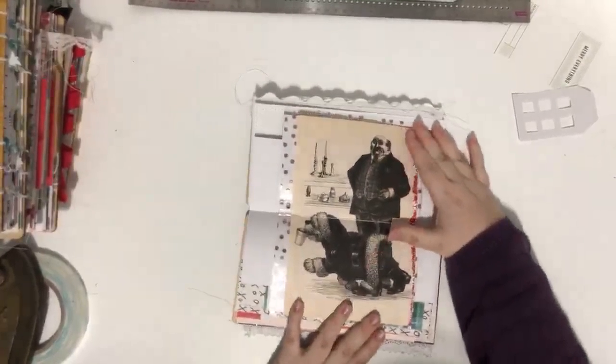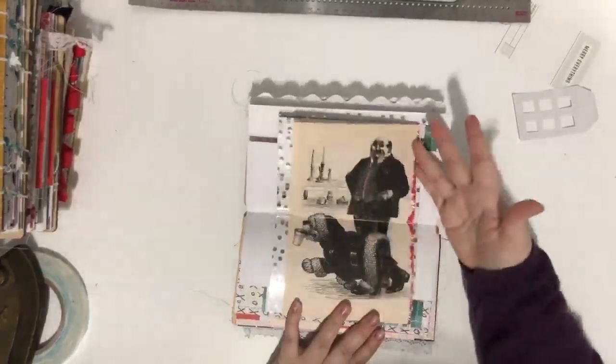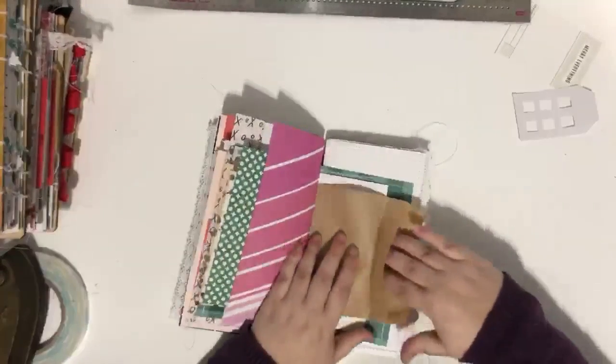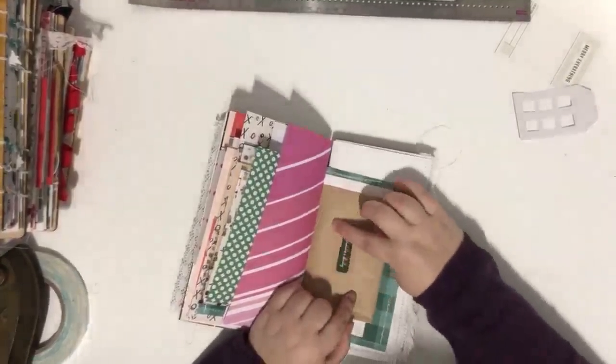This cute little illustration from a kid's book of this dog dressed up as a snowman, or dressed up as Santa. I know it's weird. I love it. Yeah, I really am loving the acetate pockets and how they turned out too. The little pocket here from some packaging still has a December Daily sticker on it, which I thought was apropos.